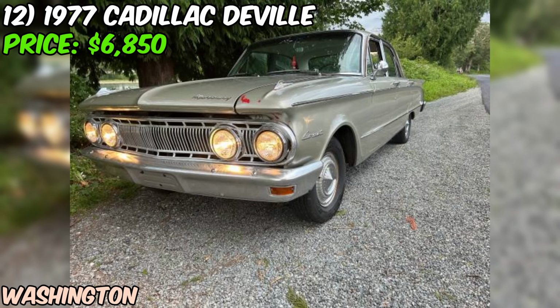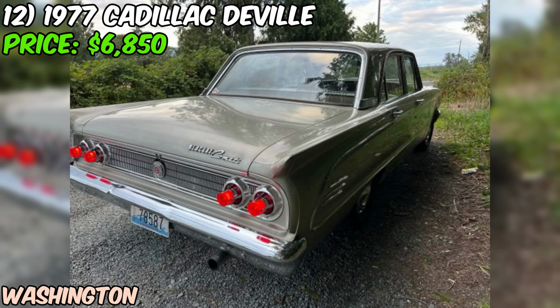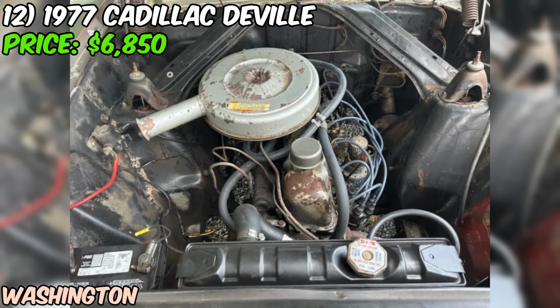They're also open to trades for the right classic V8 with a manual transmission, so there's some flexibility there. All in all, this 1963 Mercury Comet isn't perfect, but it's got character. It's a piece of automotive history that you can actually drive and enjoy. Just be prepared to give it some TLC and maybe plan for some cosmetic work if you want it to really shine. At $6,150, it could be a fun entry into classic car ownership for the right enthusiast.